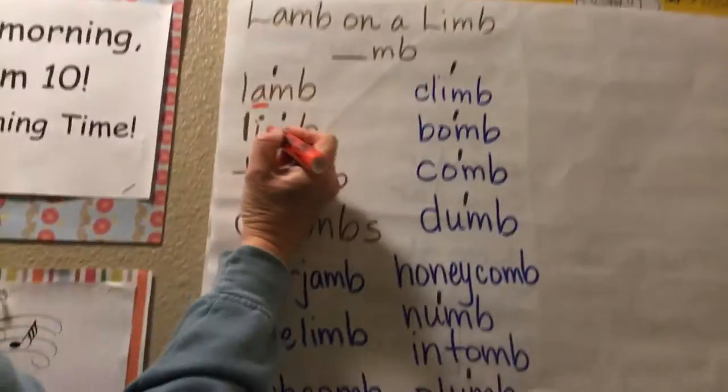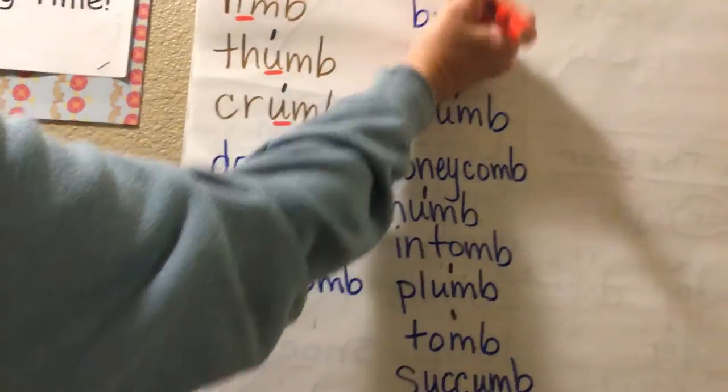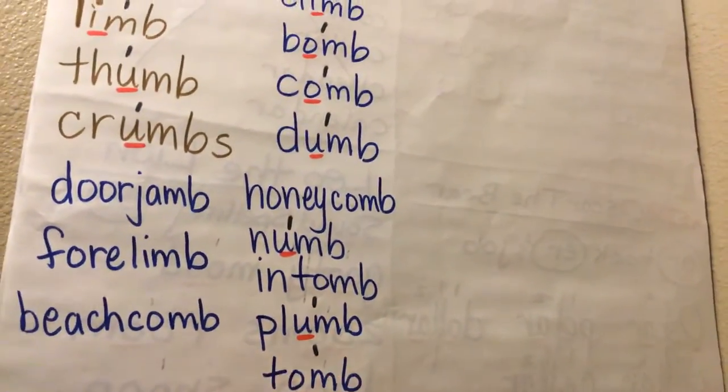One syllable, one vowel; one syllable, one vowel; one syllable, one vowel. We should say one syllable, one vowel sound. There it is. Okay.